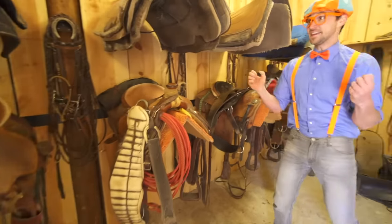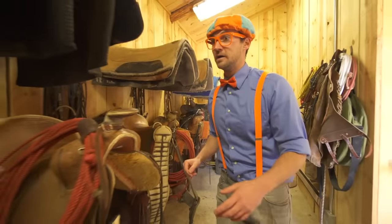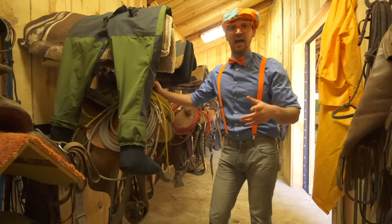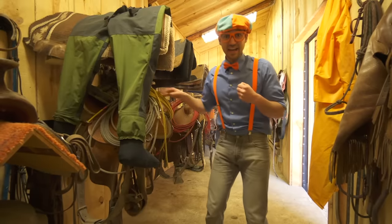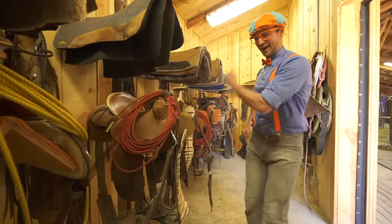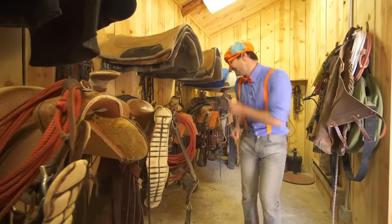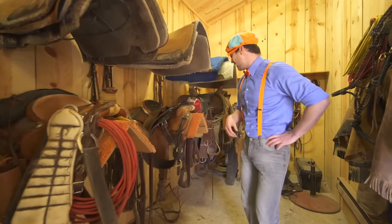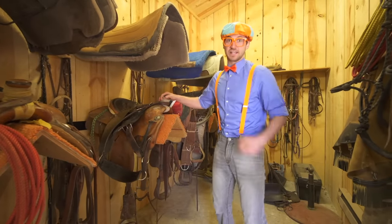Whoa. This is the tack room. Look. Whoa. All these saddles. Okay, in order to ride a horse, I need your help. Let's pick our favorite saddle, okay? Come on. This one? Nah. This one? Nah. Yeah! This one looks like a great one.